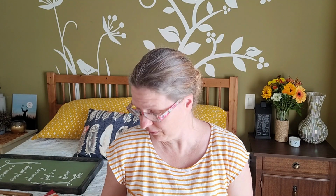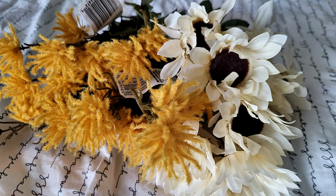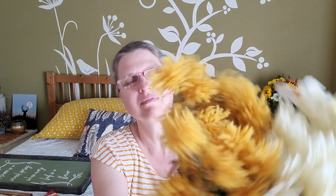And then from Dollar Tree, I am very picky when it comes to florals. So I handpicked them very carefully, but I fell in love with these. I love these cream colored sunflowers and this golden yellow, what are they calling? Banksia bush. Gorgeous. I think these are just beautiful together for the fall.